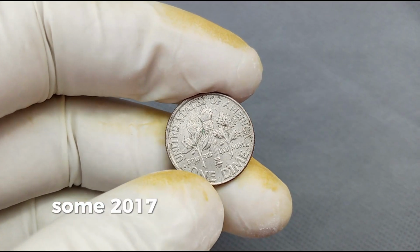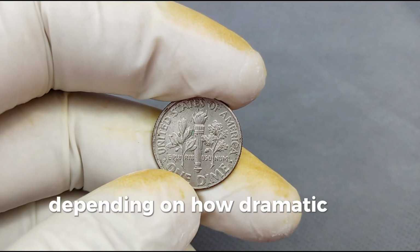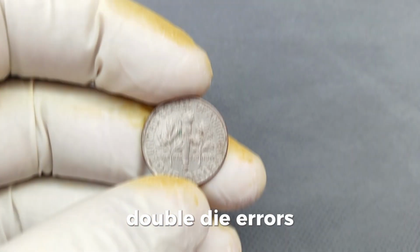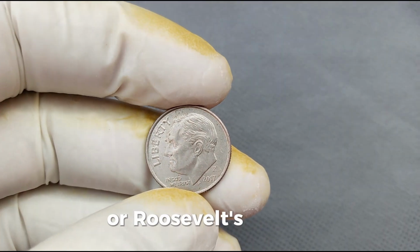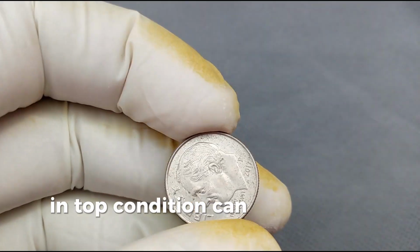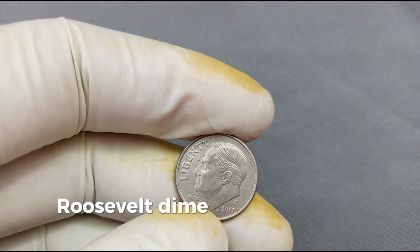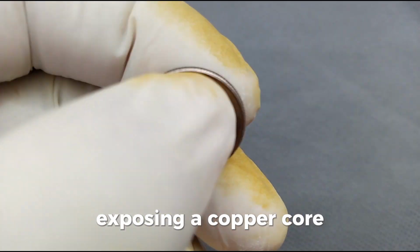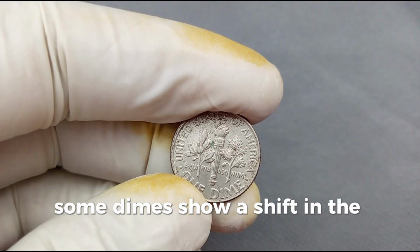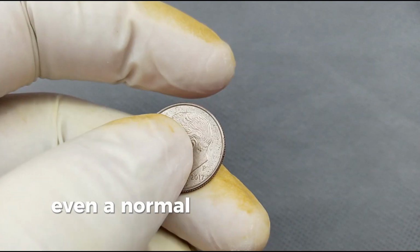Off-center strikes. Some 2017 P dimes were struck off-center, meaning part of the design is missing. Depending on how dramatic the error is, these can fetch thousands or even hundreds of thousands of dollars at auctions. Doubled die errors. Some of these dimes show doubling in the lettering or Roosevelt's profile due to a mistake in the die-making process. A clear double die error in top condition can easily cross six figures in value. Missing clad layer. If you find a 2017 P Roosevelt dime with a missing outer layer, exposing a copper core, you might be holding a rare minting mistake worth thousands. Misaligned dies. Some dimes show a shift in the design due to a misalignment of the dies during striking, making them collectible rarities.